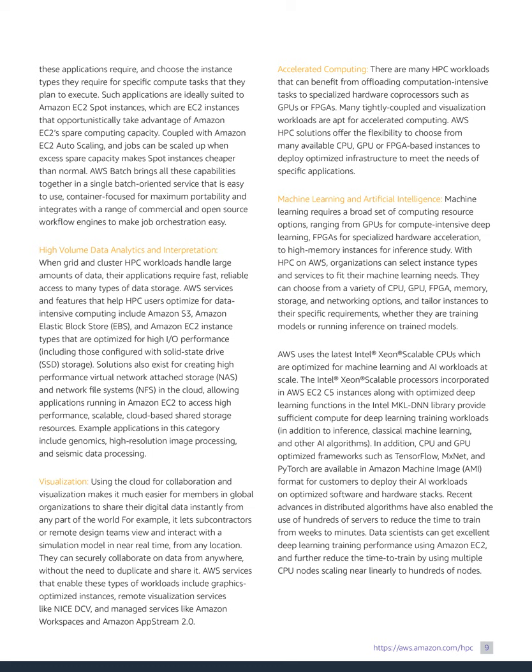Such applications are ideally suited to Amazon EC2 Spot instances, which are EC2 instances that opportunistically take advantage of Amazon EC2 spare computing capacity. Coupled with Amazon EC2 auto-scaling, jobs can be scaled up when excess spare capacity makes Spot instances cheaper than normal. AWS Batch brings all these capabilities together in a single batch-oriented service that is easy to use, container-focused for maximum portability, and integrates with a range of commercial and open-source workflow engines to make job orchestration easy.